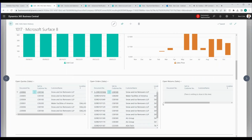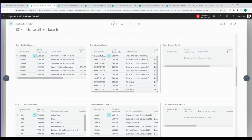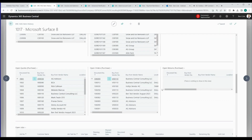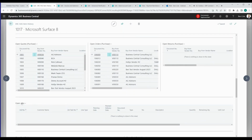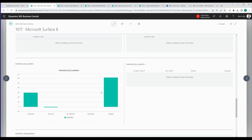Similar to the customer, I can see every single open quote, order, and return, both on the sales and purchasing side for this item. So literally, if I wanted to know every single place this item sits in the system, I can come in here and it's going to show me sales quotes, sales orders, purchase orders, sales returns, purchase returns. So again, just a one-stop shop, making it very easy to see where everything sits. If you've got open jobs that this item's on or production orders, it'll show you those here.